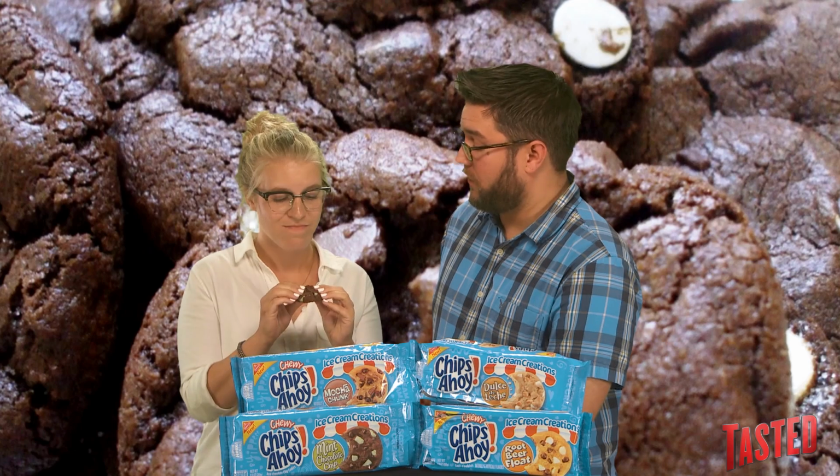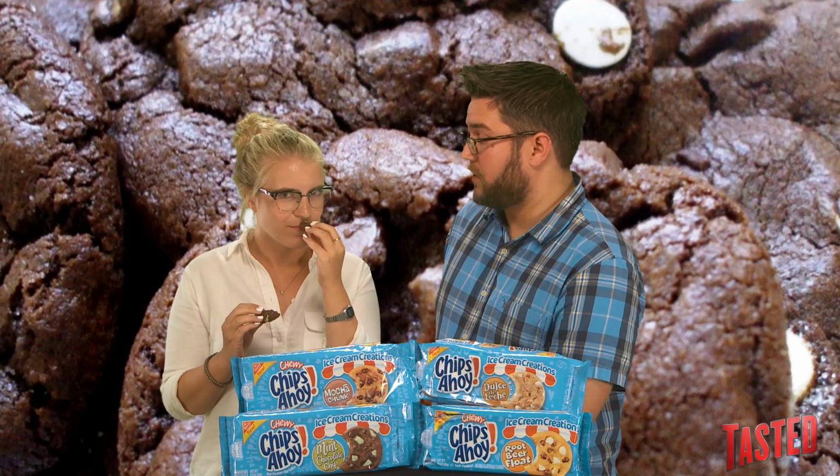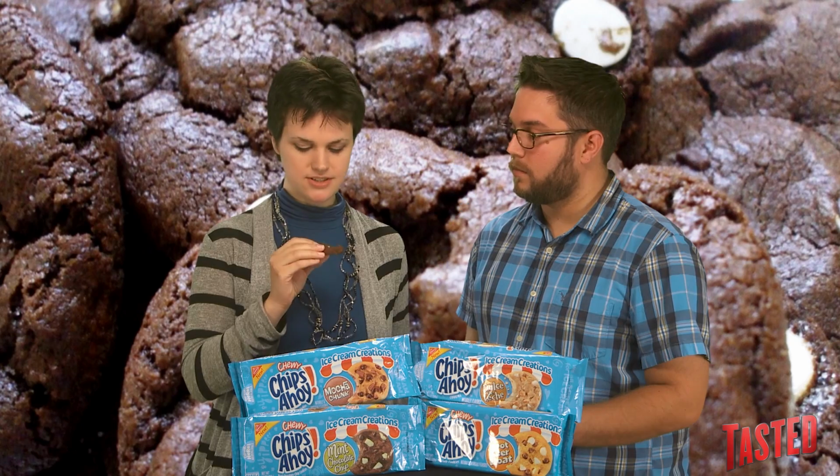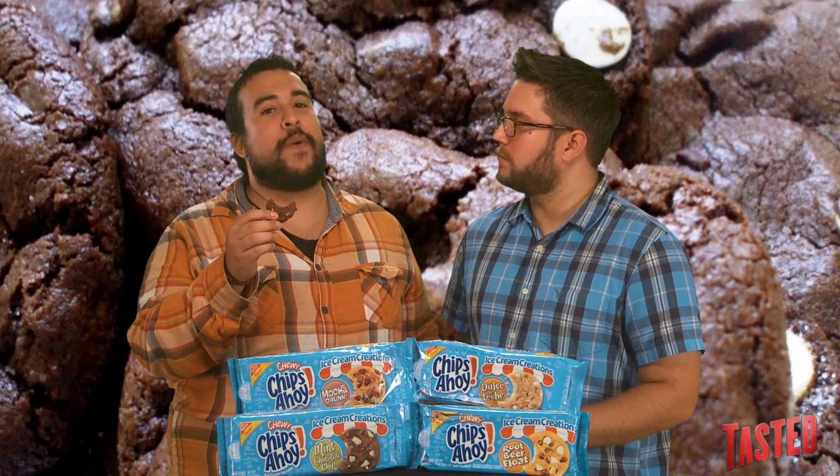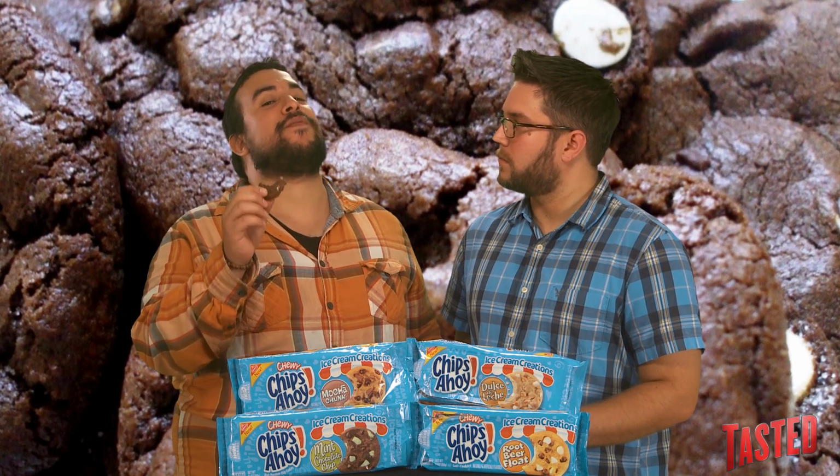I love mint chocolate chip ice cream, so you might be in for a treat. Hopefully. Or a terrible disappointment. It smells good. Tastes less minty than it smells, but it's pleasant. I don't like that it's chewy. I would prefer a crunchy version.